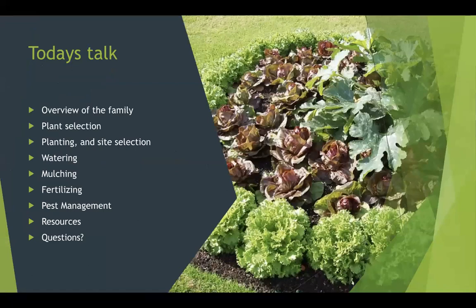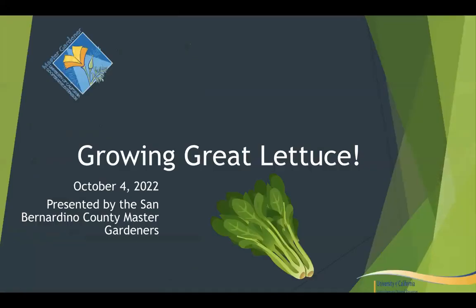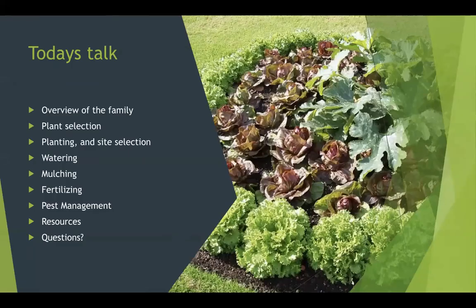Now I'm trying to get to that. I think I'm going to have to stop sharing so that I can press this button. There we go. All right. I think we're on the right slide now.